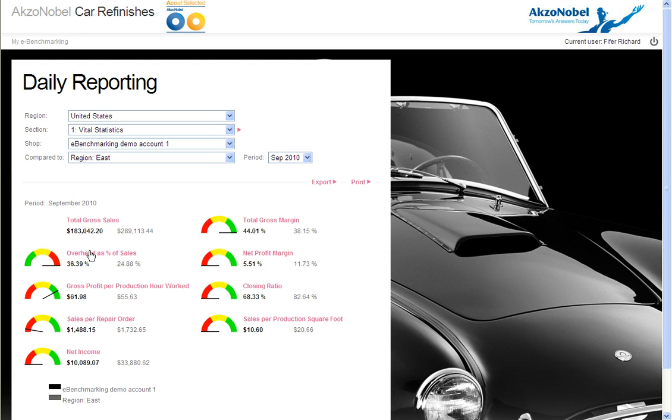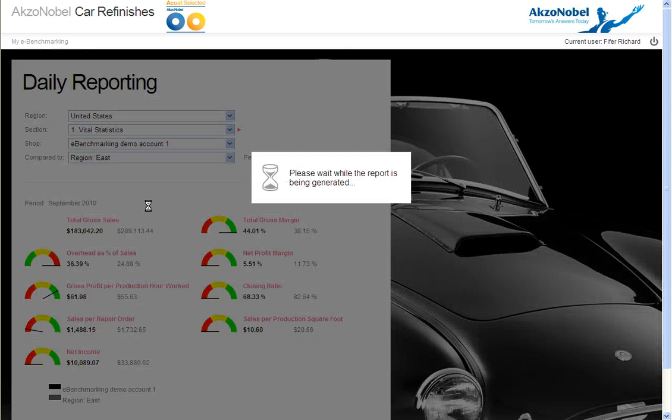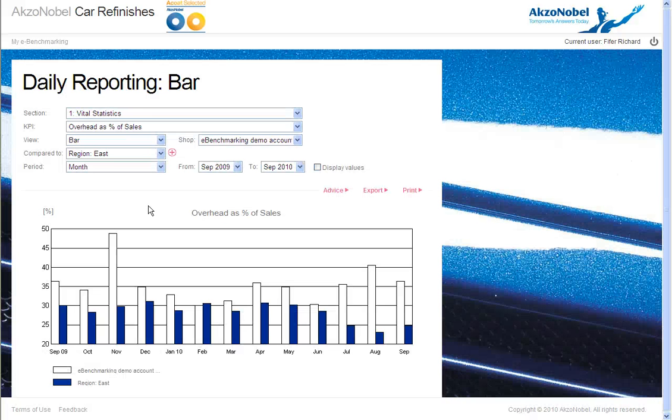Let's pick one of these at random. Each of these KPIs is a link that will take us into more information. Since this particular demo account is not doing very well in overhead, let's take a look at it and see if we can find out why, or at least find some clues that will give us something to work on in the shop.